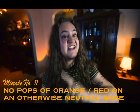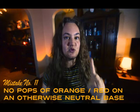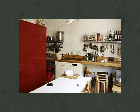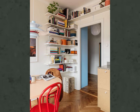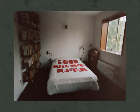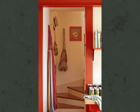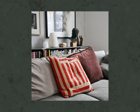Number 11. If you're choosing to do a relatively neutral color palette as the base, the mistake is not incorporating some sort of pop of red or orange or something like that. I know this is really oddly specific, but I feel like a strategically placed pop of red or orange can just take everything from boring to wow, that's designed and really thought out.